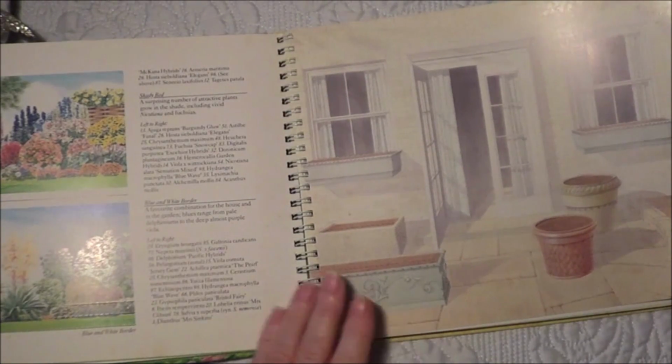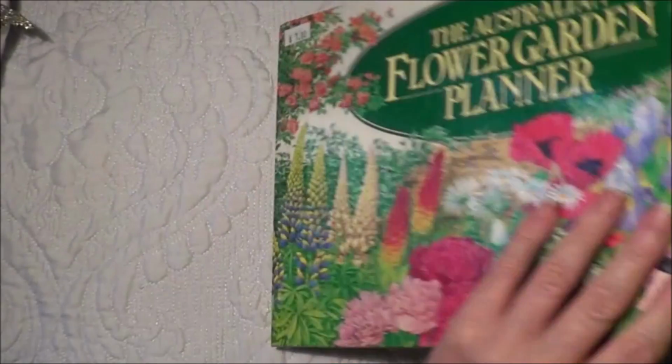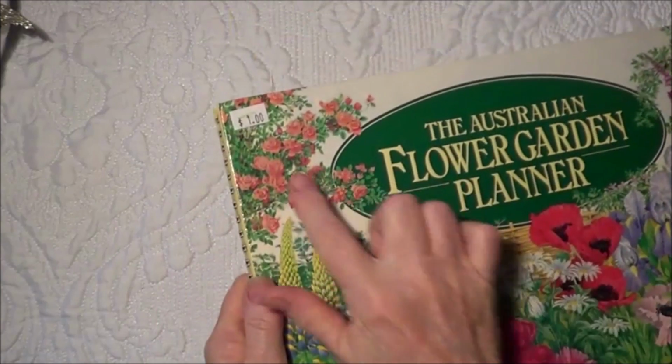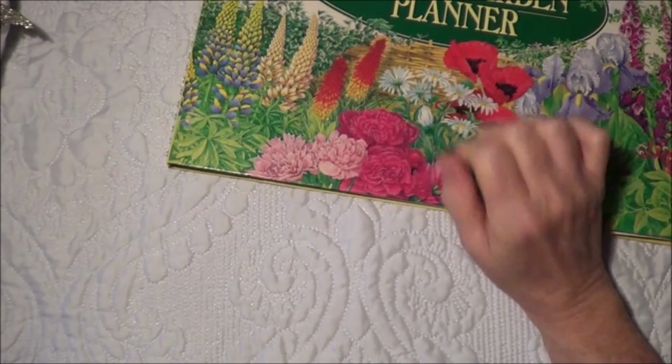So there you go, Christa, that's the book I found. Very happy with that one, and it was only $1, so thank you for that inspiration to go and have a look at a plant book.